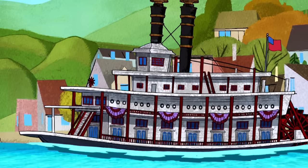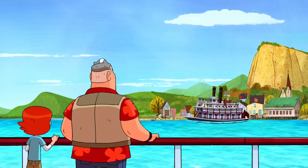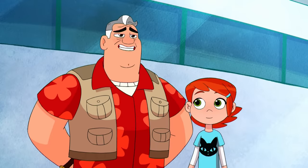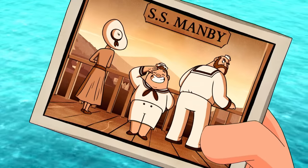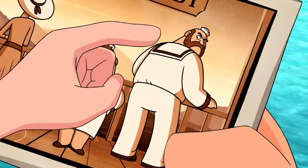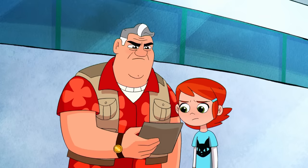Look! That's a queen of the sea? Well, she was, until they decommissioned her. She sure is something. She's something, all right. Oh, this brings back memories. Memories? Look, here I am, just a little boy riding the Manby for the first time. Those were the days. Who's that guy in the back? He looks familiar. Hmm, there is something about him.